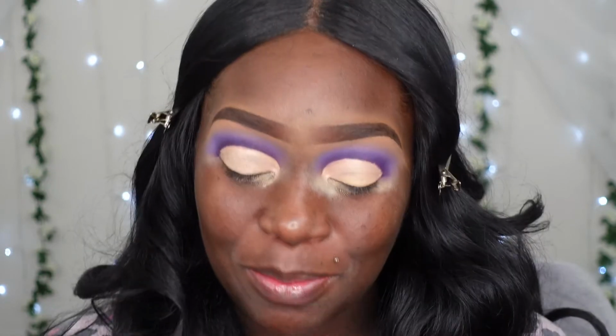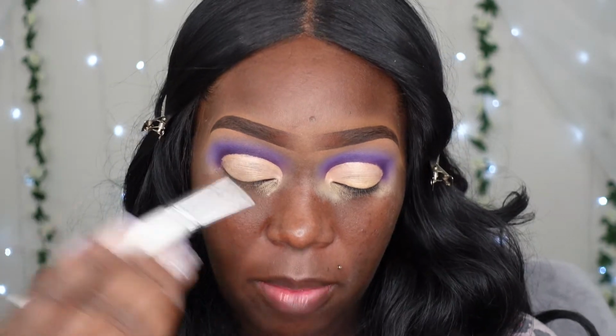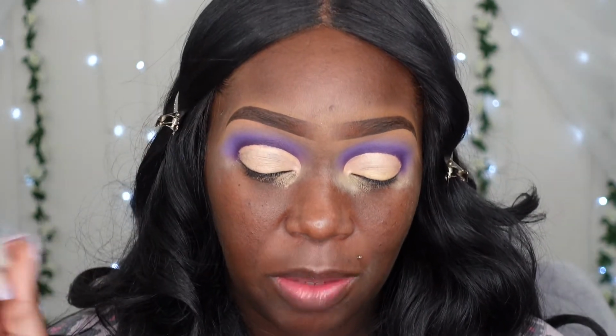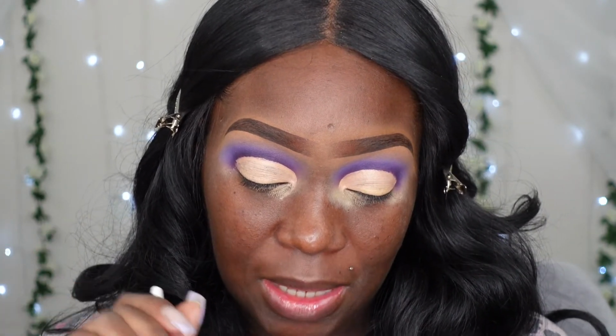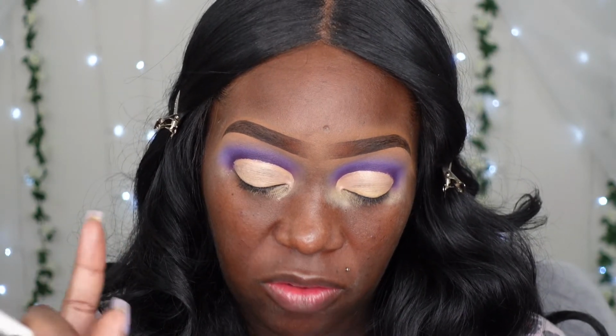Alright, so I cut the crease off camera, and now I was thinking, am I just gonna do all purple, or am I gonna add, of course, blue into this look? And I decided we're gonna do some blue as well. But I'm gonna do the middle part of my lid and then focus on my inner part. So my inner is gonna be blue, but the rest of the lid is going to be purple. So I'm trying to figure out if I want metallics or do I want it all matte. And I think I want to do both.